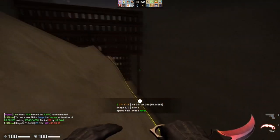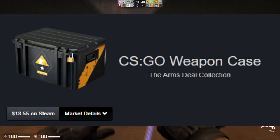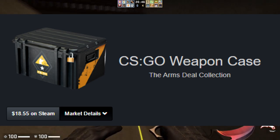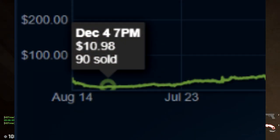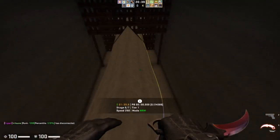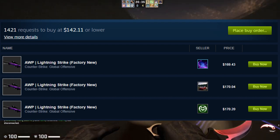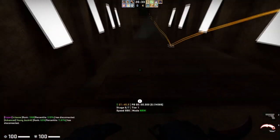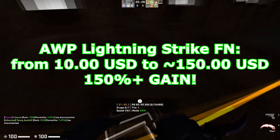Now, this item did start very, very long ago from one of the earliest collections, the CSGO Weapon Case 1, and it started at a median price of around $10, and I can guarantee you nobody thought it was going to reach the price it is today at around a whopping $150, meaning this item has gained over 150% of its current value. This is an incredible item and would have been an incredible investment to sit on for a long period of time.